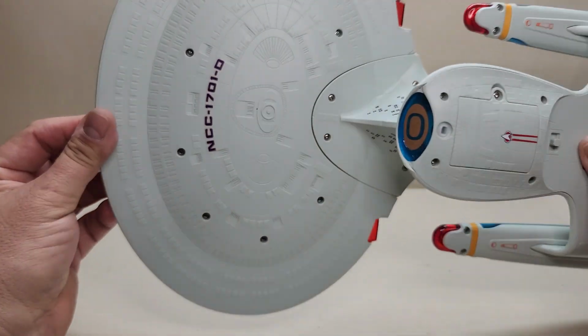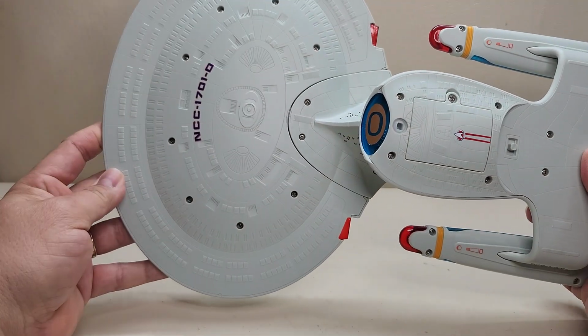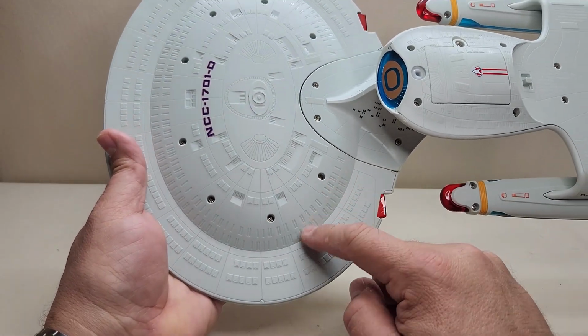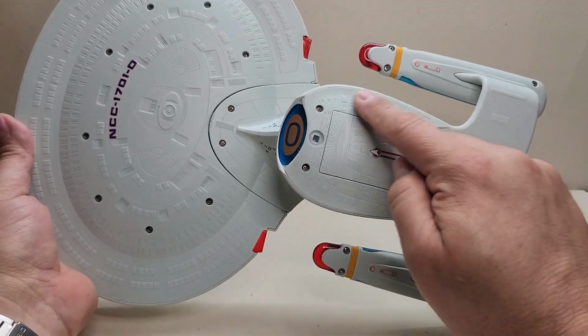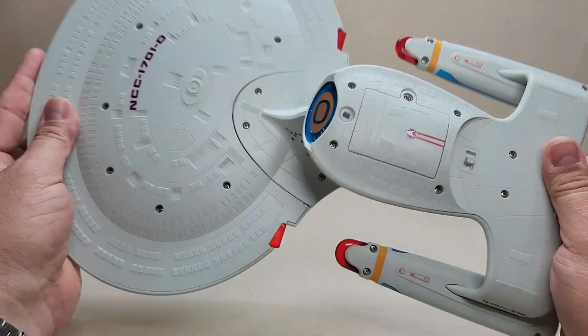And I think that's a shame. That's a missed opportunity because the top of this looks so good. And then when you flip it over, it's just so bare. I might get a Gundam pen and just fill some of these in just to kind of give it a little bit more life down there. Same thing on the bottom of the secondary hull, but I shouldn't have to. But then again, this was only $40, so that's not that bad, really.